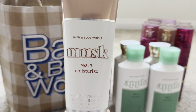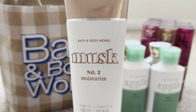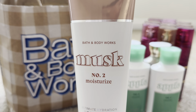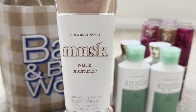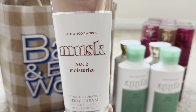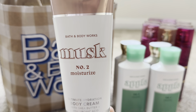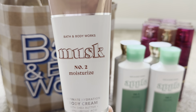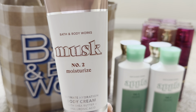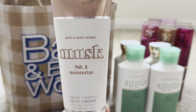I did pick up Musk, which is number 2. I would say it's not my number 2 favorite out of this collection. The lavender would be my number 2, but this one is quite unique. While I was in store, I sprayed the fine fragrance mist on one of those stinky paper strips, and I wasn't too sure about it, but I revisited the store and then I sprayed it on my skin and I was like, oh my gosh, I cannot live without this musk scent.